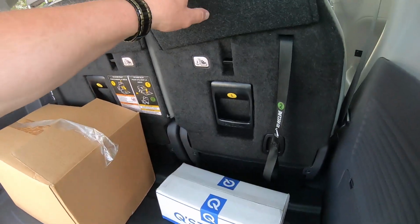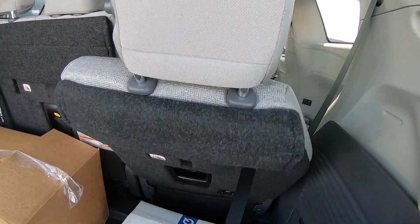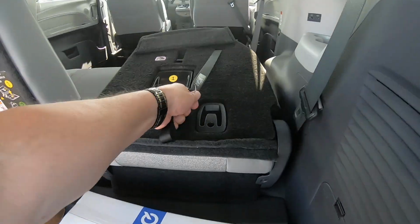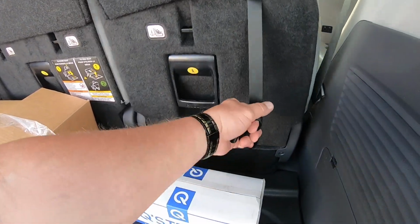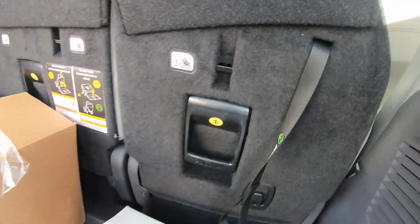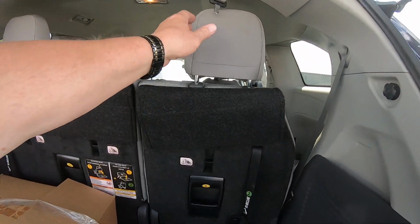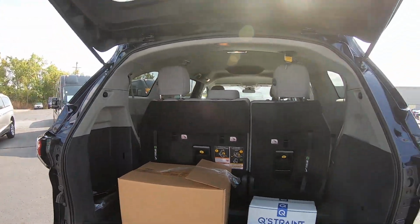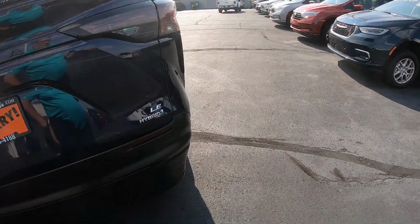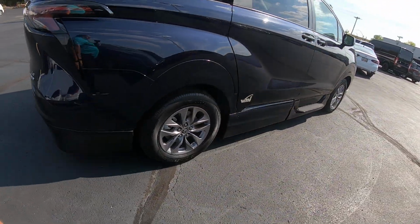Now these seats right here on this rear bench, or rear couch, rear bench it is, they'll lay down like that flat or recline. You do have a rear shoulder harness for the person in the middle as well. Good looking vehicle.